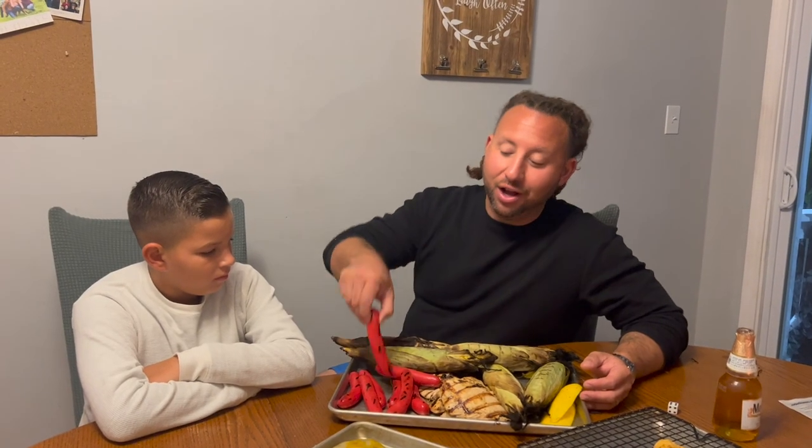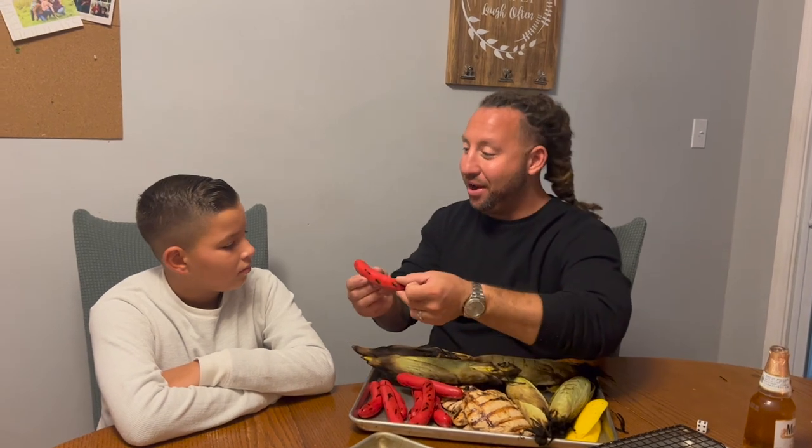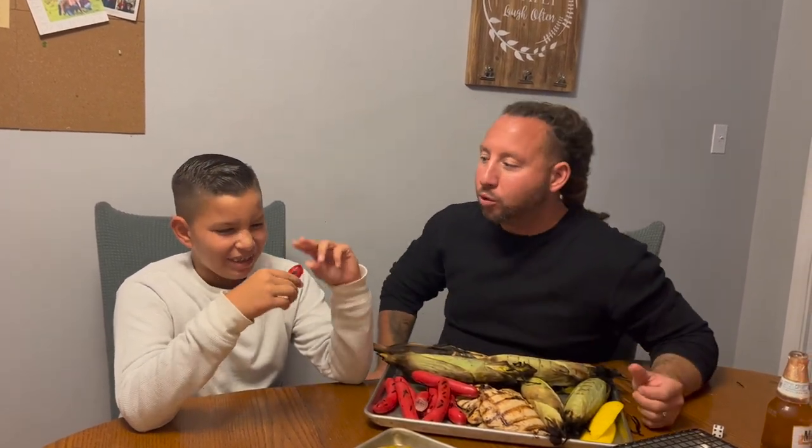Another classic of Maine is red hot dogs. Red hot dogs, they snap. Supposedly they have a really good snap, and they did. Let's chase these dogs. Delicious. Better than any hot dog I've ever had.